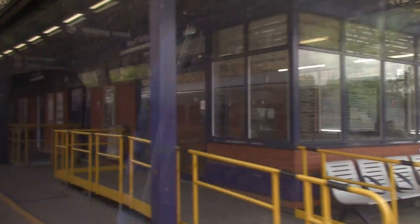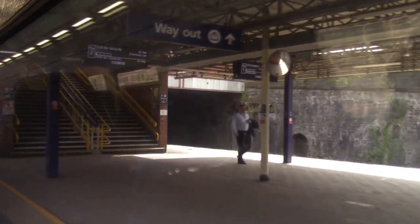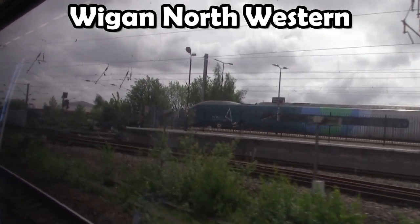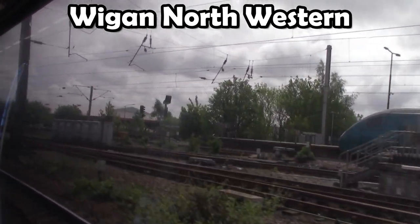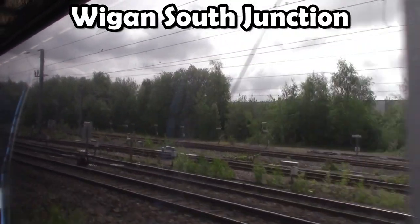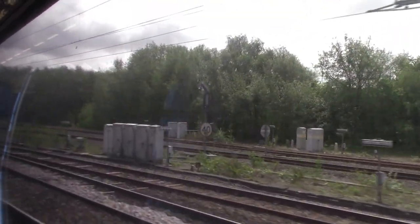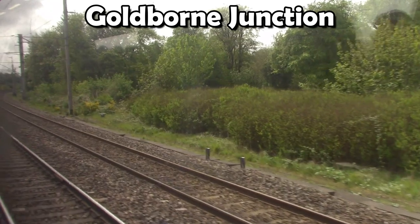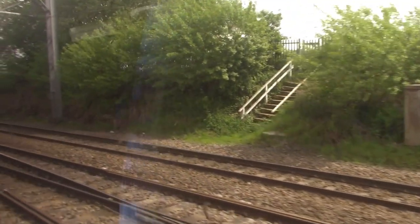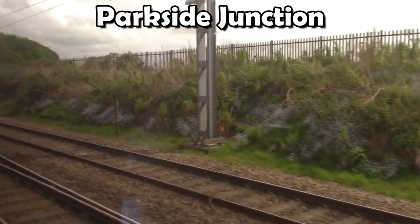I'm now on the 1339 Northern service to Manchester Oxford Road, and as soon as we leave Wigan Wallgate, we see Wigan North Western Station. Yes, you can actually see Wigan North Western Station on the train. And instead of heading towards West Horton, we actually join the West Coast Main Line at Wigan South Junction to head towards Warrington Bank Quay until we get to Golborne Junction, and then we turn off the West Coast Main Line to join the Liverpool and Manchester Railway at Parkside Junction, and then we carry on towards Manchester Oxford Road.